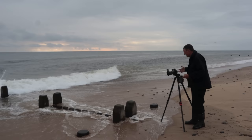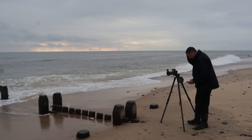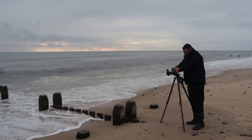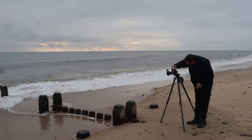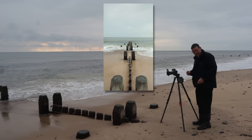So we've got a combination of waves breaking, like now, next to water running out, that offers really interesting foreground interest. Now I know I'm at portrait orientation, but let me throw you guys inside the camera so you get an idea of what we're looking at. Right, watch this.